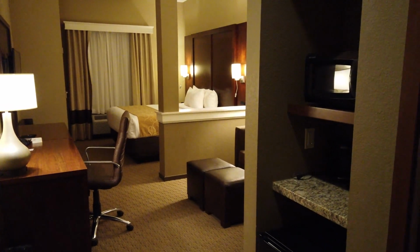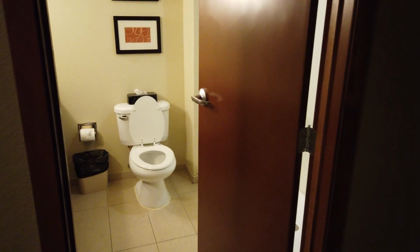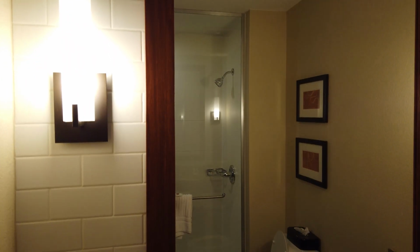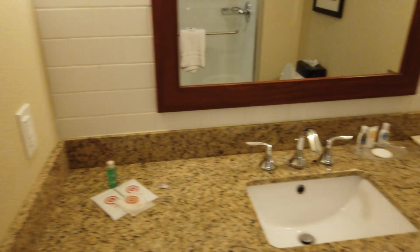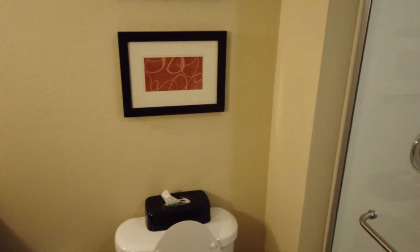We get a microwave or some mini refrigerator and a sofa and seating area. To the right, just as you walk in, is the bathroom. And coming in here, you see we have a large mirror right there. Single sink. There doesn't appear to be any towel hooks near the sink, which is kind of odd. And then we have the toilet and the shower over here. And I guess they have showers and not tubs, so that's pretty cool.